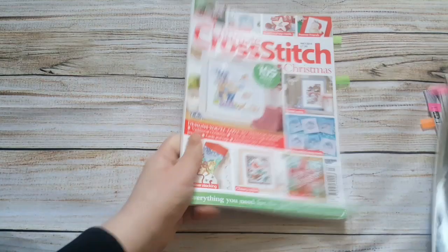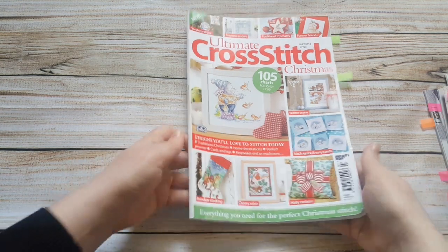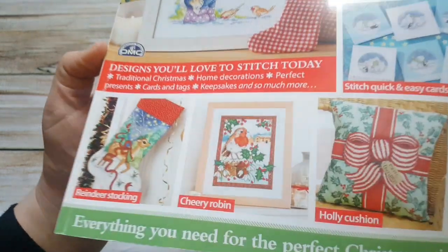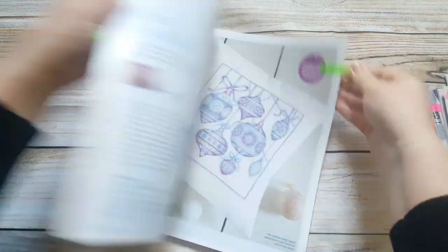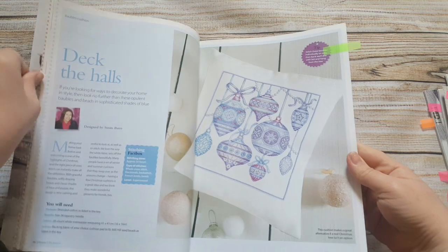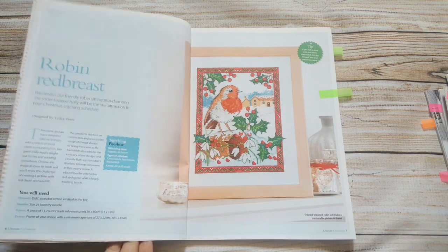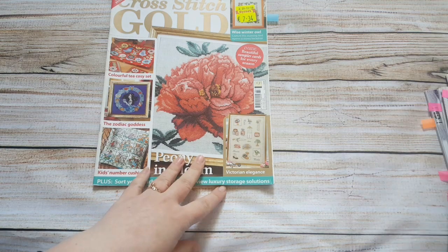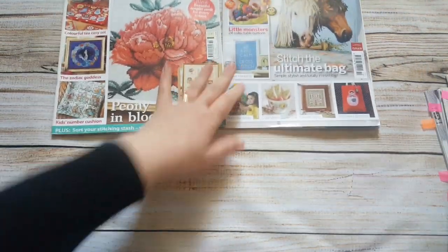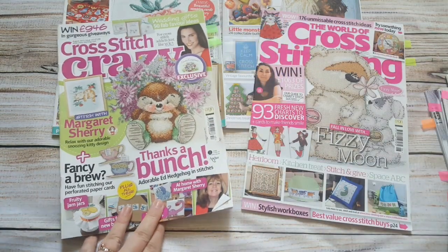So the very last one is Ultimate Cross Stitch Christmas. I do like almost each design in here. I like the stocking, I like this bird, I like Somebody to Love, and I have marked these and this birdie. That probably would be it with my magazines, and I think I will choose something from these. It will be either a sampler, or some mini thing.